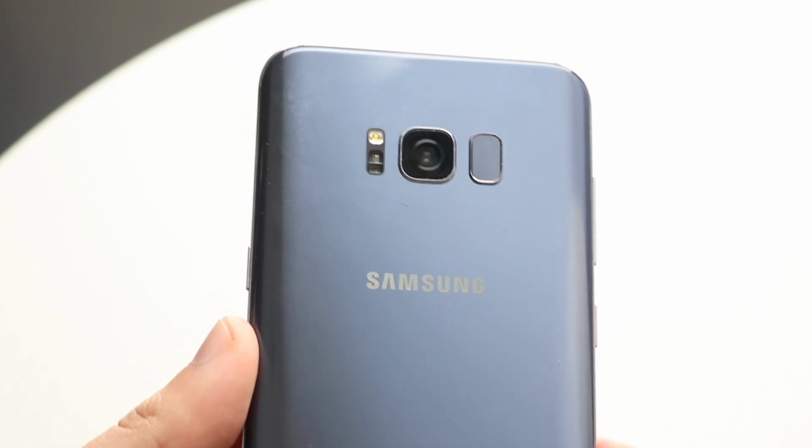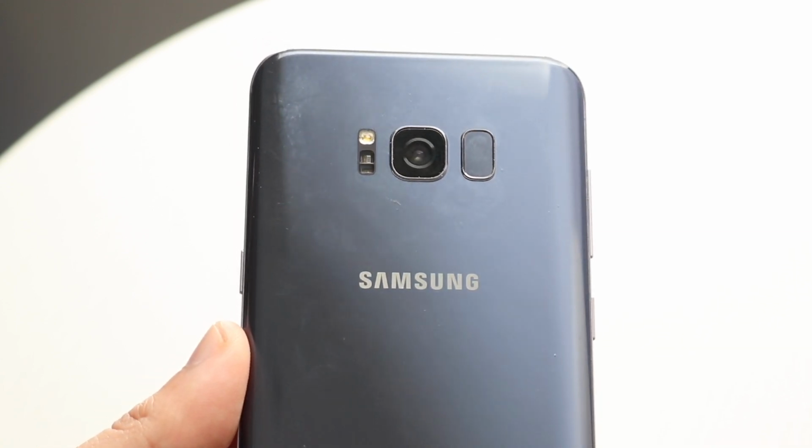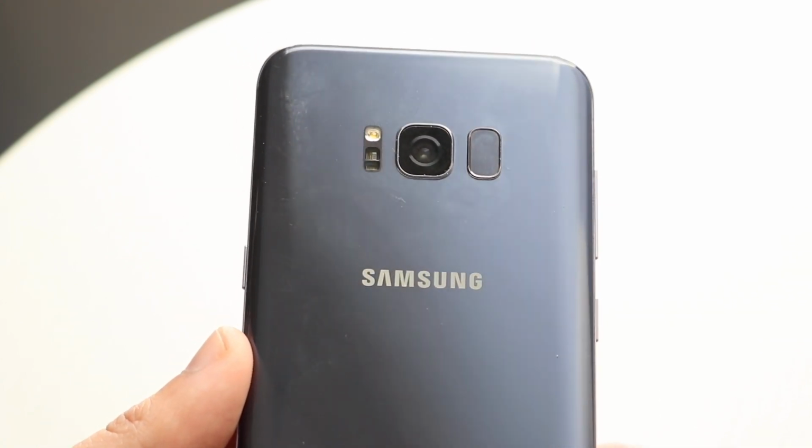Unfortunately, they didn't keep the software long on it, which was very weird, but it is what it is. There's not much we can do about it. So, in terms of the build quality on the outside, that pretty much covers it up there.